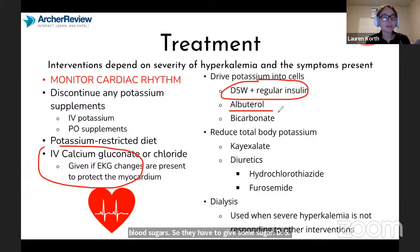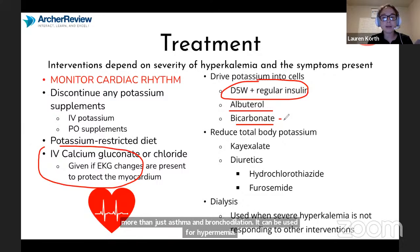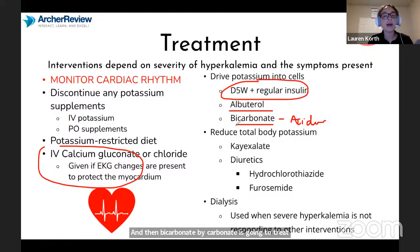Albuterol is also a treatment. It is not just a bronchodilator or beta adrenergic. It also shoves potassium into the cell. It's part of the fight or flight mechanism. But just keep in mind, albuterol is used for more than just asthma and bronchodilation. It can be used for hyperkalemia. And then bicarbonate. Bicarbonate is going to treat the acidosis that goes hand in hand with the hyperkalemia, and it also pushes the potassium into the cell.